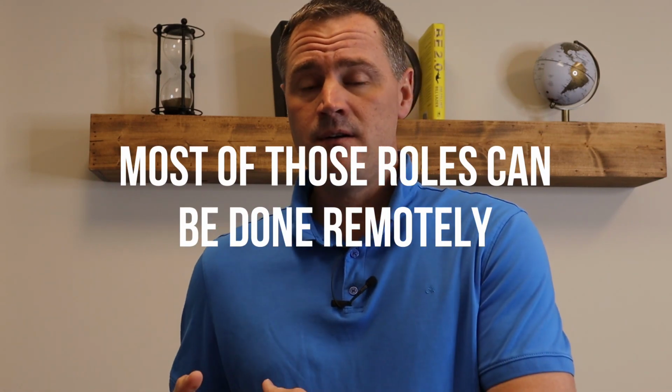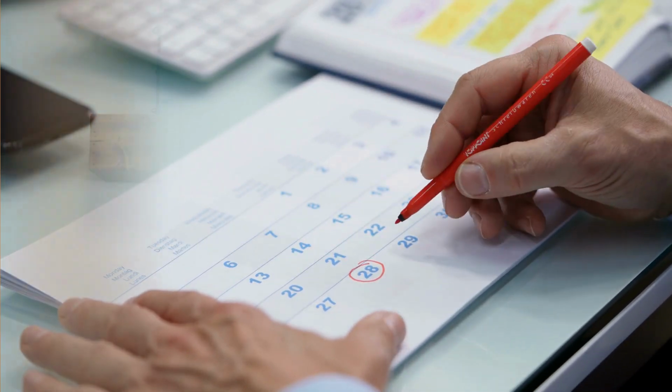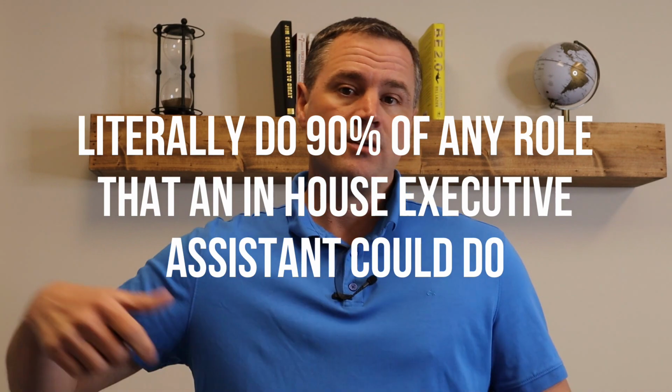Last one is the administrative tasks. If you're looking for an executive assistant, most of those roles can be done remotely. I personally have a VA for my executive assistant. They changed my business, changed my life. These VAs could do everything from managing your emails, your calendars. They could schedule appointments for you. They could literally do 90% of any role that an in-house executive assistant could do, just, again, do it remotely at a fraction of the cost.